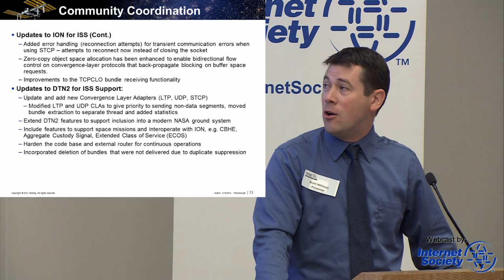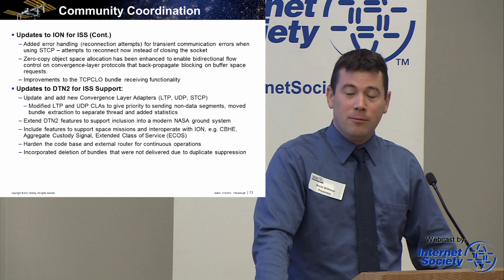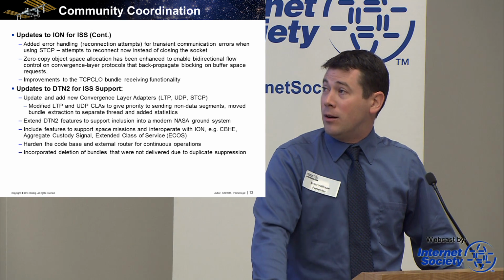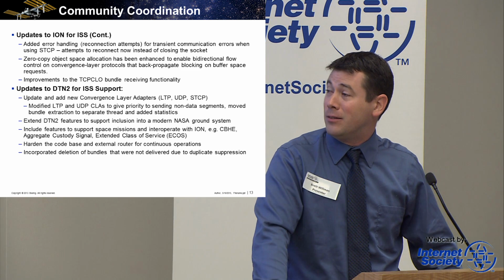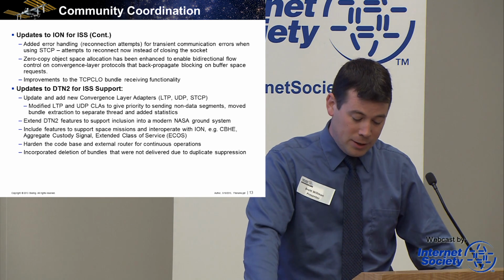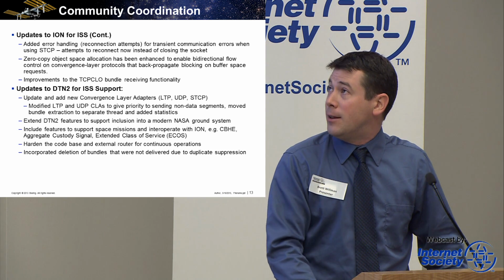We had to harden the code base a little bit to get the 5 nines of operability, because we'll need to make sure that we get a reliable system for payloads to use. They implemented some additional features to interoperate with ION. Of note here is the aggregate custody signal and the extended class of service. And we included the deletion of bundles that were not delivered due to duplicate suppression.